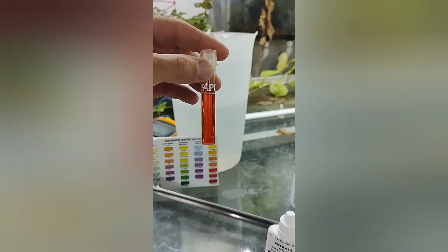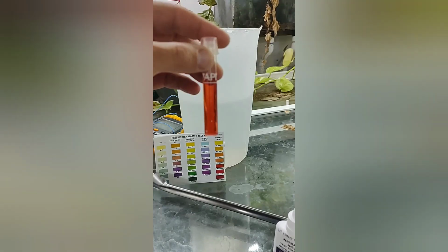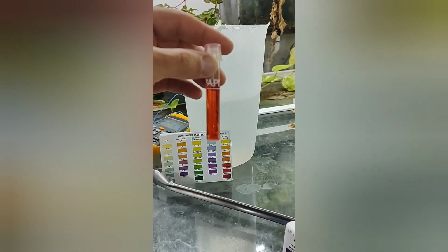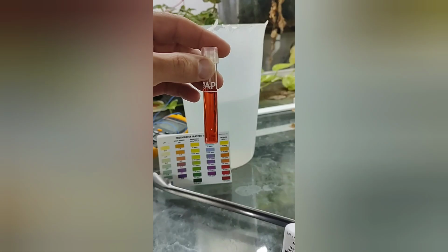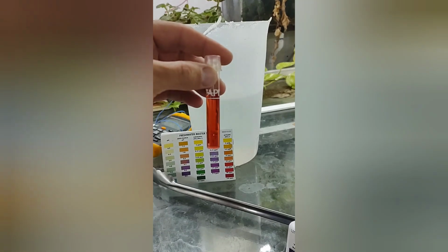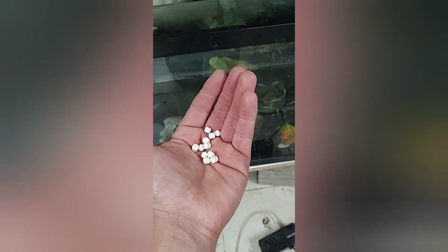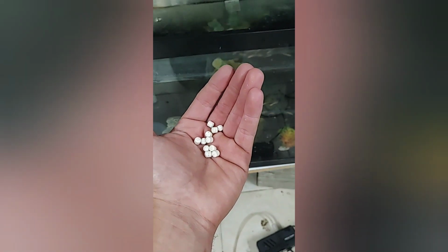So here's our control. We're sitting right at about 30 parts per million. The tank I took it out of was just a pass-through tank that I used for grow out. I've disconnected it, but this is the water that was in it. So we'll go ahead and add some pellets. We're going to see what happens with nitrates, and we're going to see if there's any bad effects to the fish. So here's what the pellets look like. Looks like we got about 10 of them there. We're going to go ahead and add those. I'm going to wait a little while, and we're going to retest.